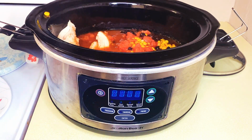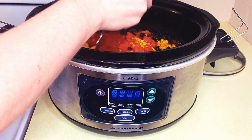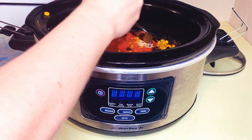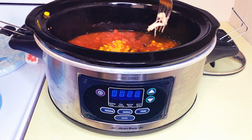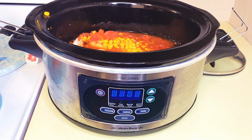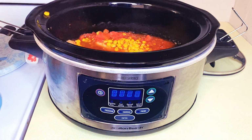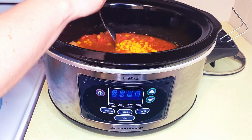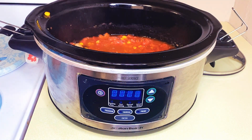And then when it's done cooking, I just took out the chicken and I'm just going to shred that chicken. And then I will put it back in once it's all shredded, and then I'm just going to stir it up, and I am done. I'm going to serve that over some rice, put some cheese and sour cream, maybe even a little bit of salsa on top if that's in your budget. If that's not in your budget, it's still delicious just by itself.